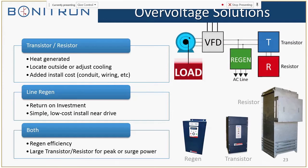And we also have an application that some customers have used, because recouping using the regen is very important to them. But they may have a peak or an e-stop condition where they shut their system down, and they have to be able to stop it within a certain amount of time for safety regulations. They will still use the chopper and resistor, a lighter duty cycle chopper and resistor, to catch the peak and stop it in that time. You can also use all three together.